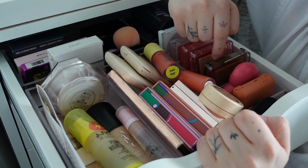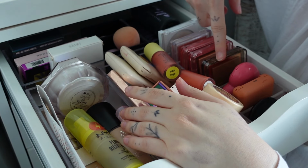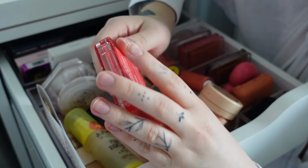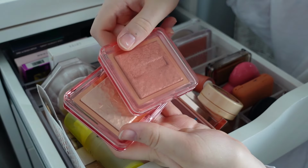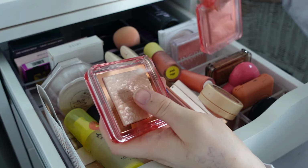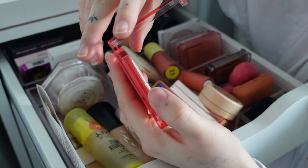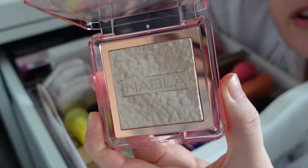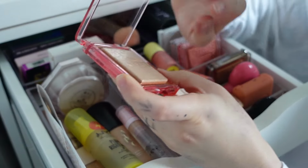And while I was on Nabla's website, because they were having a winter sale, I thought that I would repurchase my bronzer and also get a highlighter from them. This is their skin glazing highlighter in Ozone. Now, I already have a skin glazing blush in the shade Truth, which we might pull into this rotation, I'm not too sure. But I've had my eyes on this highlighter since it launched, but I never justified buying it. But I thought, with the sale and I was placing an order at their website anyway, I may as well. Should we do a little swatchy swatch?